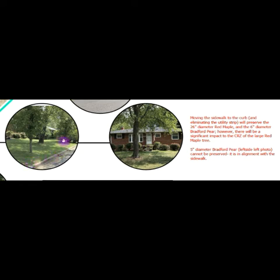This first tree could be preserved, that small tree, which is a 6-inch diameter Bradford pear. The second tree, the larger tree, which shows up in this photograph, is a 26 diameter red maple. Physically, we could get the sidewalk in front of that tree. However, there would be a significant impact to the critical root zone of that tree. And then the third tree, which is on the north end of the property, is a 5-inch diameter Bradford pear, which we could not save because of the alignment of the sidewalk. It would have to be removed.